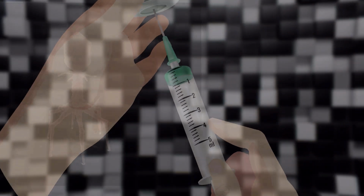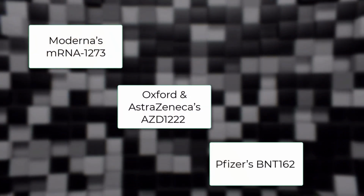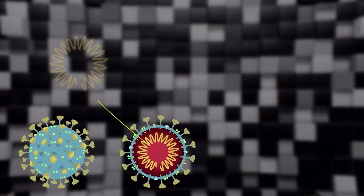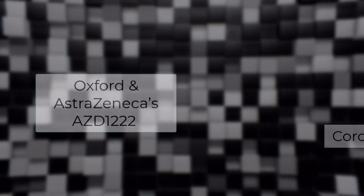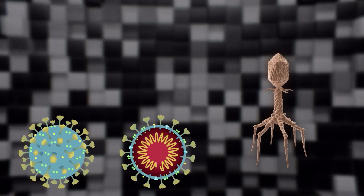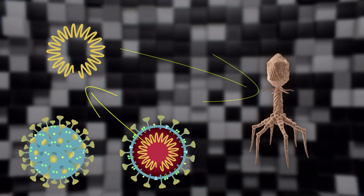Let's go back to the 3 vaccines that are being researched as the most probable candidates for a coronavirus vaccine being available as soon as possible. The mRNA vaccine is obviously a portion of the genetic material of the virus itself.